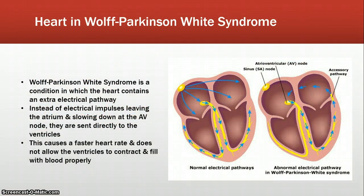The heart works a little bit different in Wolff-Parkinson-White syndrome. Wolff-Parkinson-White syndrome is a condition in which a person's heart contains an extra electrical pathway. So rather than those electrical impulses leaving the atrium and stopping at the AV node to slow down, they are sent directly to the ventricles. The skipping of the AV node causes the heart rate to be much faster, and it does not allow the ventricles to contract and fill with blood properly.